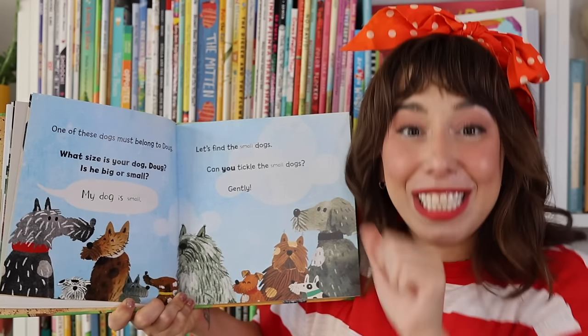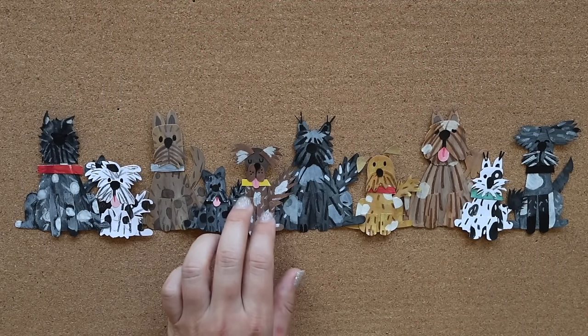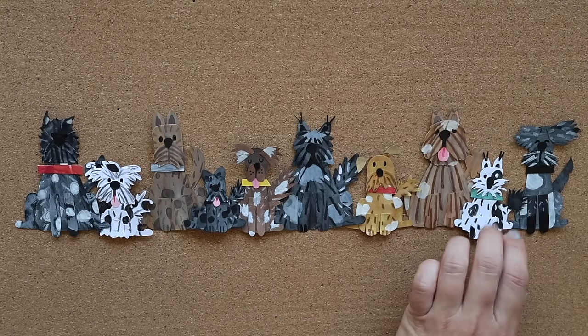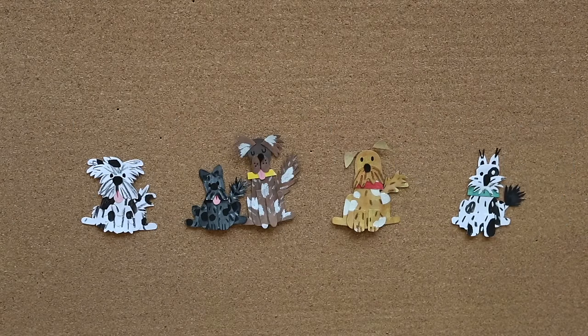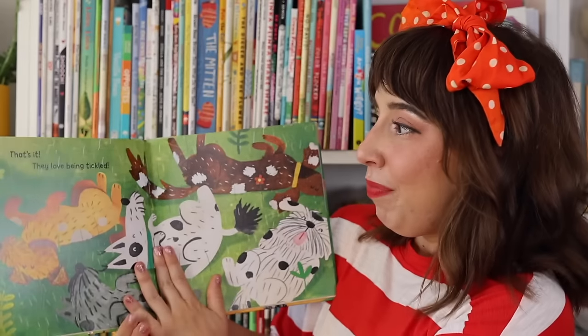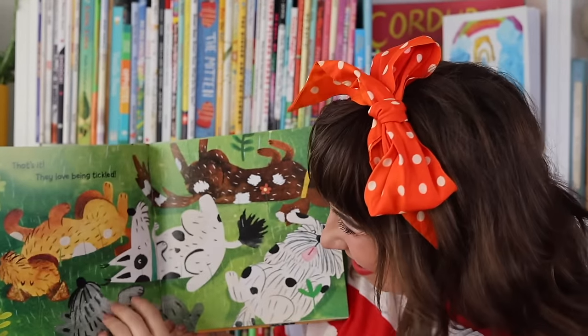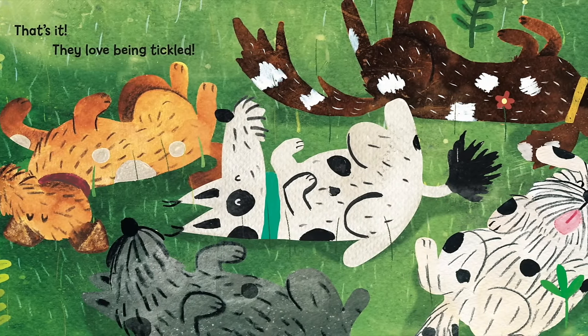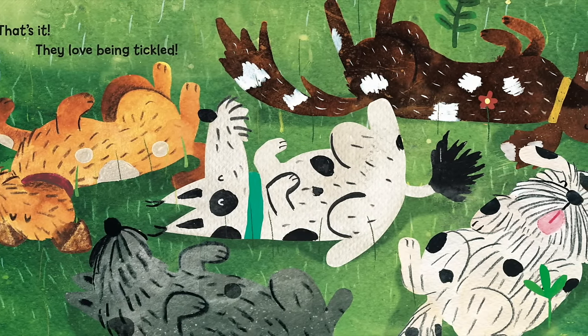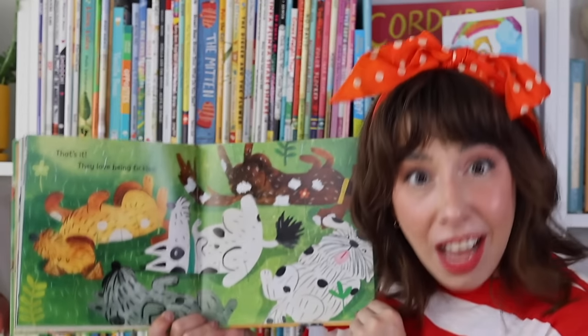Can you tickle the small dogs? Will you help? Okay, let's tickle gently. Tickle, tickle, tickle, and this one. Tickle, tickle. That's it. They love being tickled. Aww. Now we have scruffy, spotted, small dogs left. Still, we don't know which one is Doug's dog.